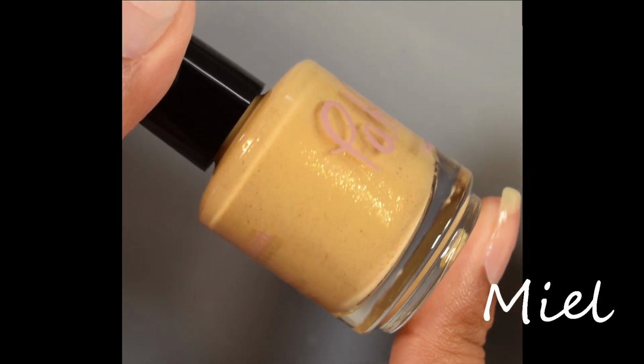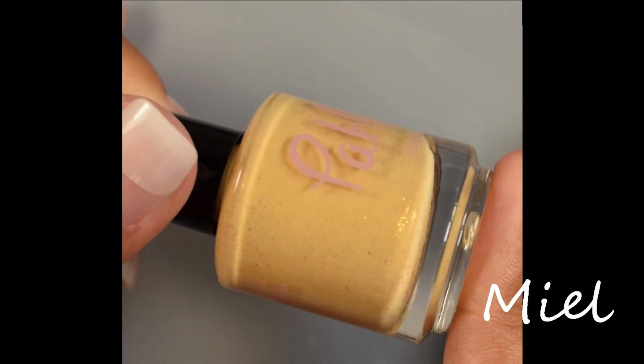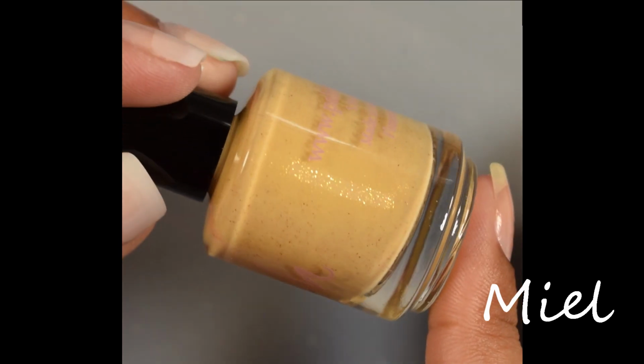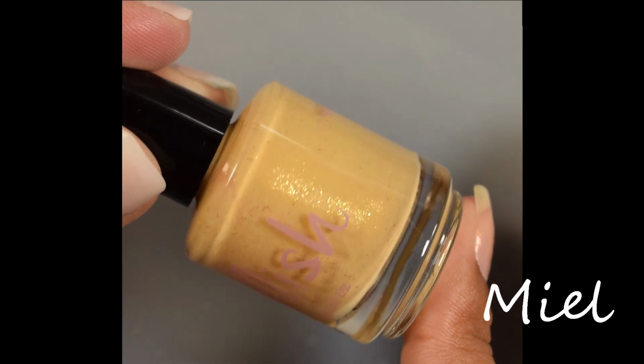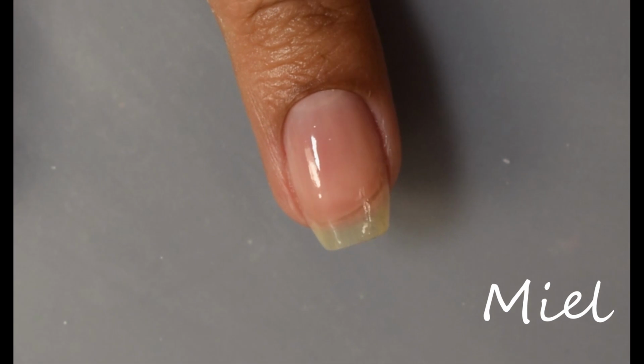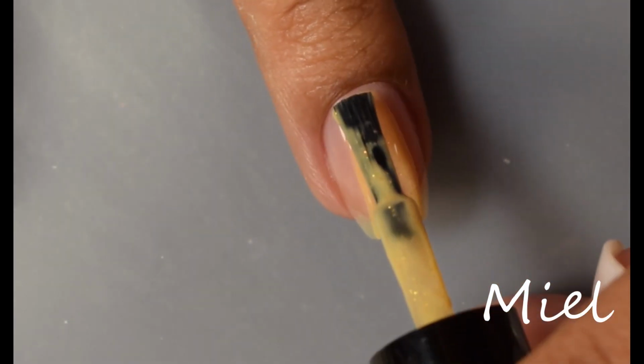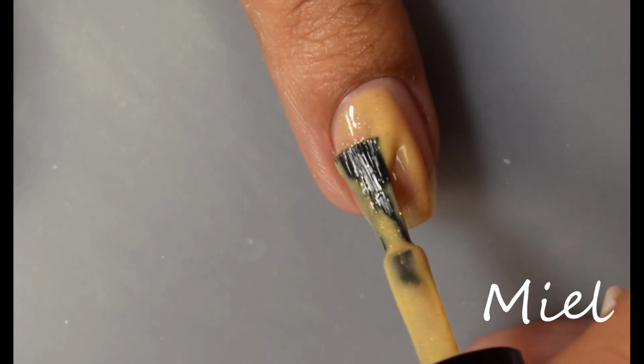Next we've got Miele. This is a soft honey cream with a scattered gold dust. I am familiar with the majority of these names for the drinks they're inspired by. I'm not familiar with this one, so if I'm pronouncing that incorrectly, please let me know down below. I've never actually had this, and I'm going to go look it up after I get this video finished.